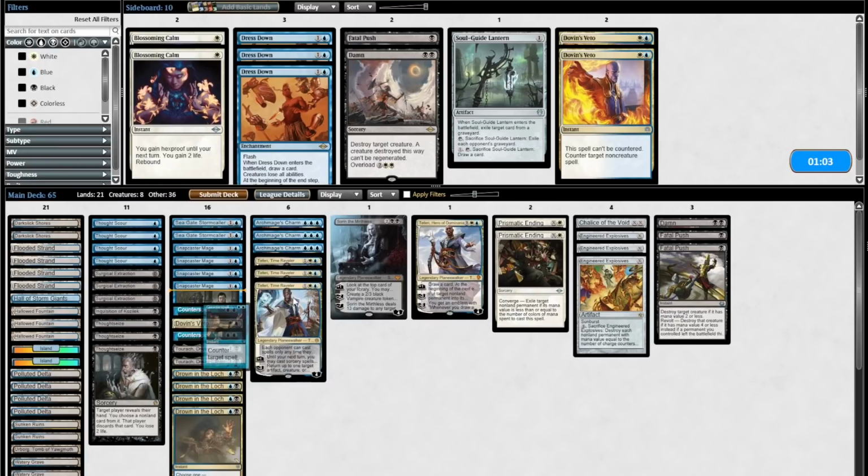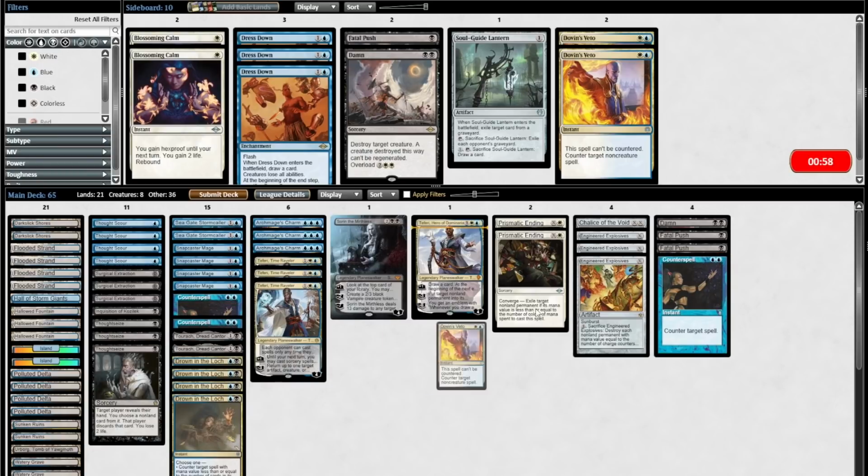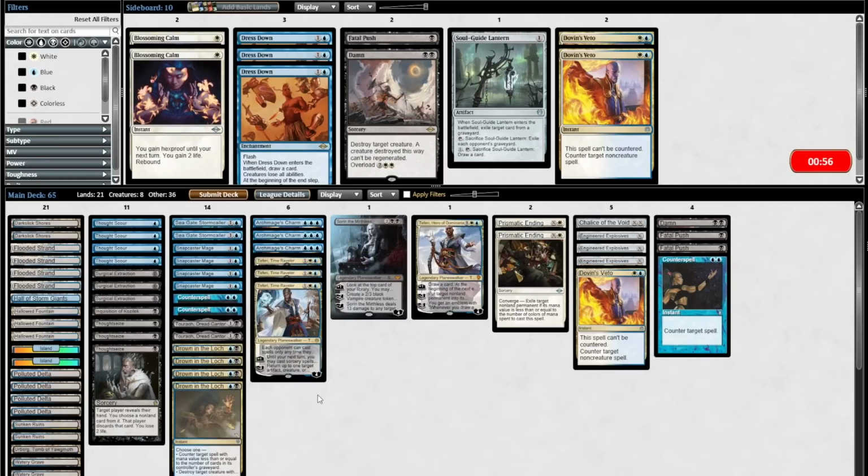I could split them to respect Surgical, which is a card that this deck plays sometimes. I haven't seen this deck in a long time, but here it is.